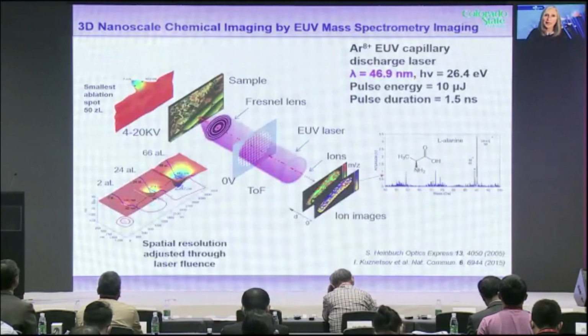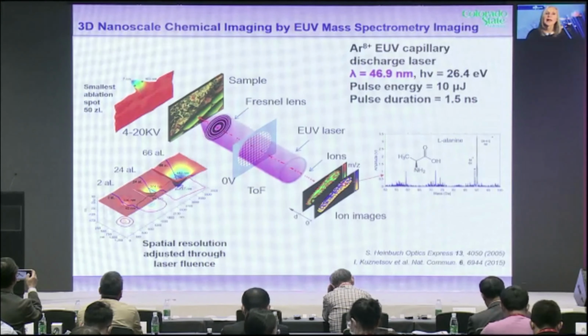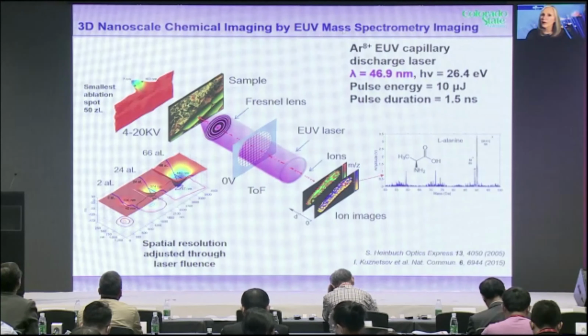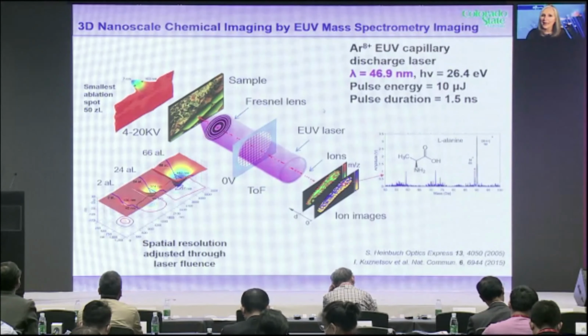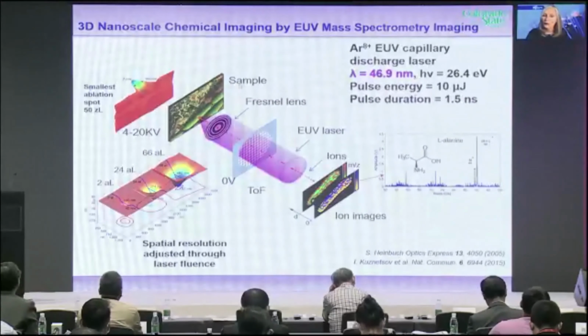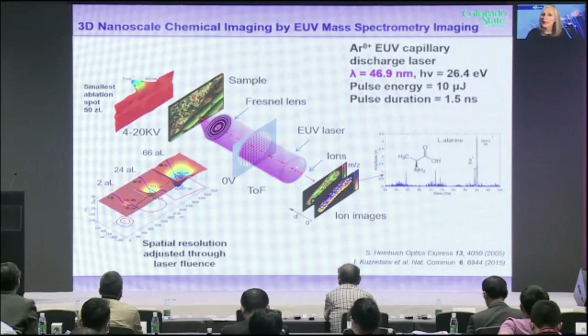So next, I am going to describe the implementation of chemical imaging by extreme ultraviolet mass spectrometry. This is the very first laser ablation technique that reaches this nanometer scale resolution in 3D. So the concept of the method is schematically shown here.